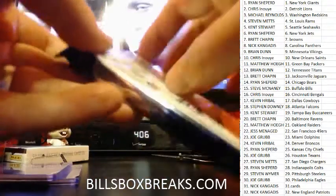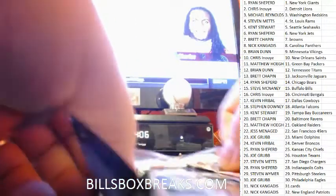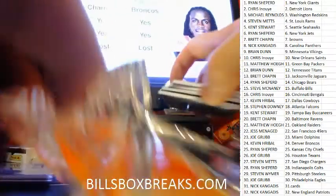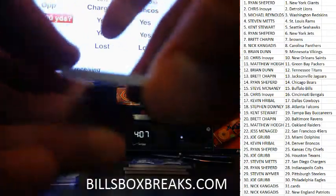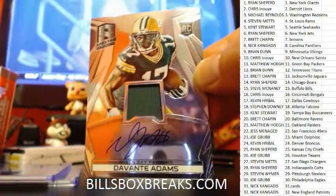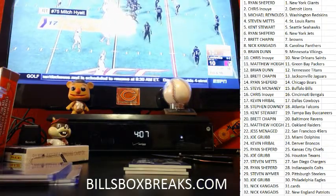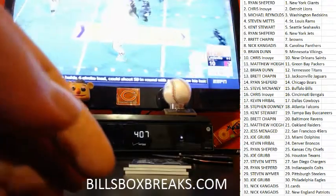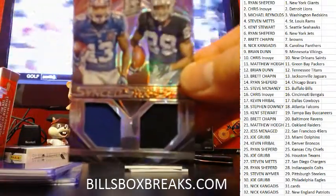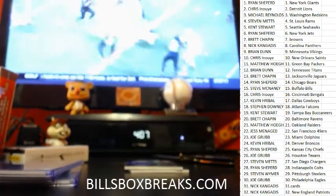Last pack. Good luck, guys. Well, the Packers didn't get shut out. I'll just tell you right now. Nice Davante Adams throwback to the 2014 rookie jersey auto. No skunkage here out of 149. Next one, we got a dual team symbols. Giants and the Raiders. Odell Beckham and Amari Cooper. That's a cool variation. So I'll have a random for that one as well.